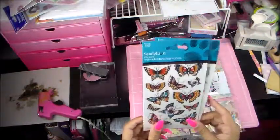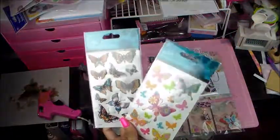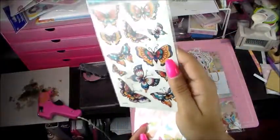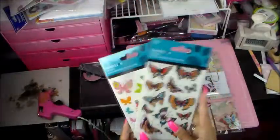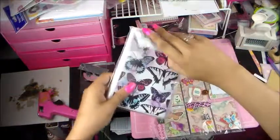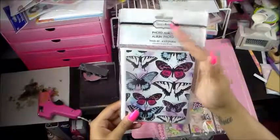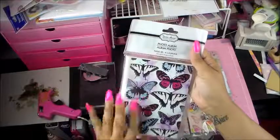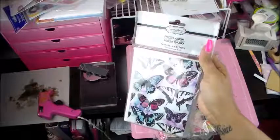Then look, she got me these really pretty butterfly stickers. You guys know I love me some butterflies. And this one has glitter on it. I don't know if you guys can see the glitter or not, but it has glitter. So thank you for these. Oh my gosh! I've been buying these like crazy, you guys. And she gifted me one with butterflies in it. Super cute. I'm going to make something for myself with this and display this. So thank you very much.